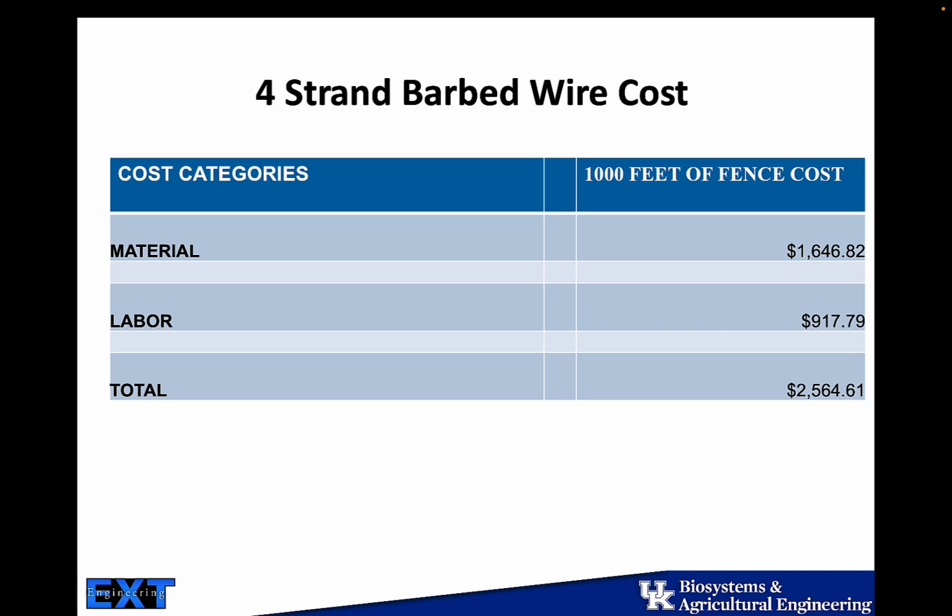And we have a little bit more post spacing, which causes us to have more labor on this material. And we come out at about $2.50 a foot here, which is not that much less than the $3 a foot on that fixed knot high tensile fence. And depending on how we do our post spacing and how we design this fence, we come out pretty similar a lot of times in cost between those two types of fencing. Something to keep in mind.